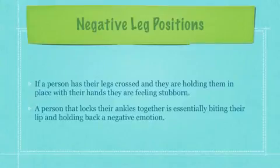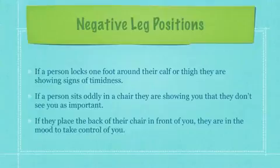And a person that locks their ankles together is essentially biting their lip. If a person locks one foot around their calf or thigh, they're showing signs of timidness. And if a person sits oddly in a chair, they're showing that they don't see you as being important. If, however, they flip the chair around and place the back of the chair towards you, they're using the back of the chair as a shield and again plan on dominating you or strongly disagree with what you're saying.